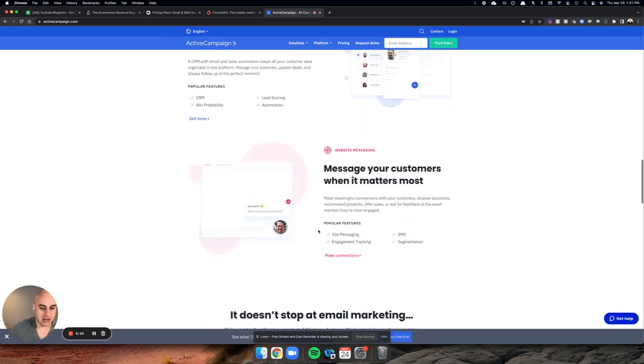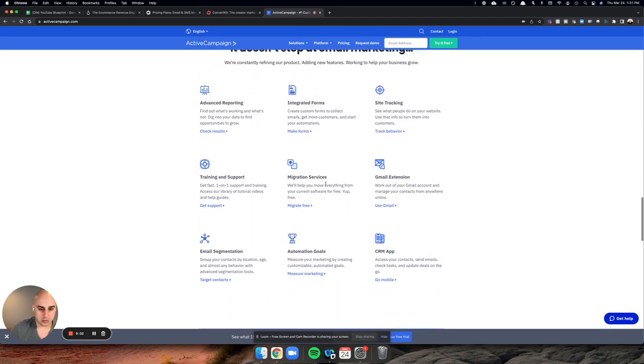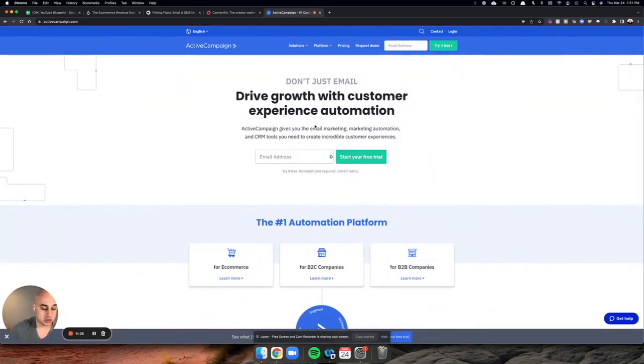That's one thing I wish ConvertKit had, page tracking within the profiles, but maybe they'll add it in the future, hopefully. You can do lead scoring as well. There's a lot of cool stuff that you can do with ActiveCampaign. It's super robust. It has literally everything you'll probably ever need in email software. But obviously the price is just a little bit higher.